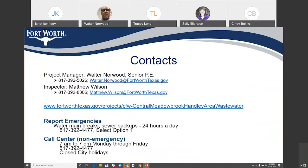And again, here's my contact information and the inspector's. There's a website where you can get information about this project. If anything happens when we're not around, you can call this number 24 hours, 392-4477, and report any type of a leak or an overflow. You can also call the call center, well, that's the same number.